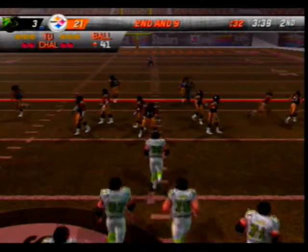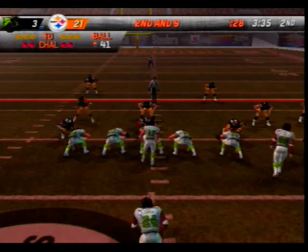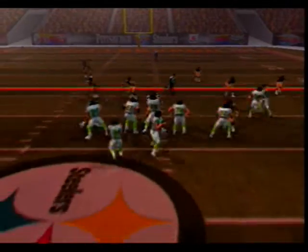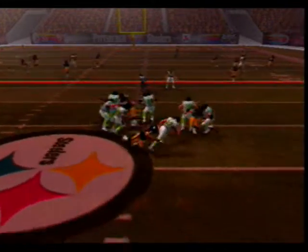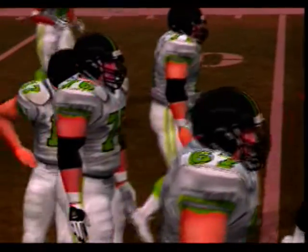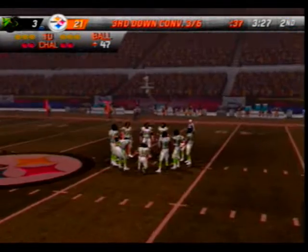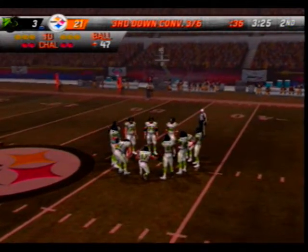Second and 9. Ball on the 41-yard line. The visiting team line up in the bunch formation. And sack. Great effort that time, John. He's clearly one of the best in the league. Yeah, he's one of those guys who's been playing for a while now. And let me tell you, he might never be better than he is right now.